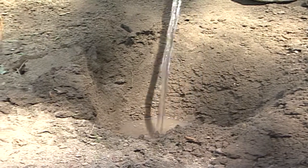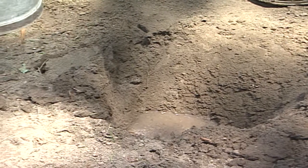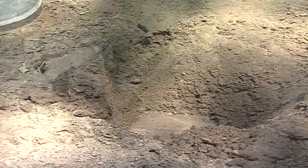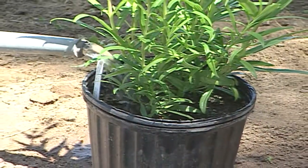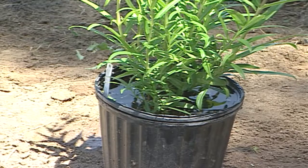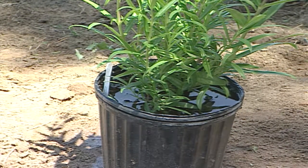Partly fill it with water and wait until the water drains out. If it doesn't, you have to dig deeper and introduce some gravel to the bottom of the hole to improve drainage. If you sense that the soil in the pot is dry, give the plant a light watering and wait for a few minutes. This helps to hold the soil together when you remove the plant.